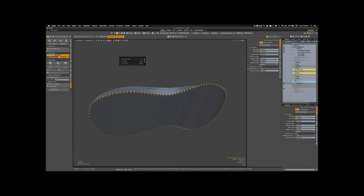And you can see that it comes with a nice little preview display of what my strip's gonna look like. So it's just a lot more responsive. I'll do the same to the profile as well.